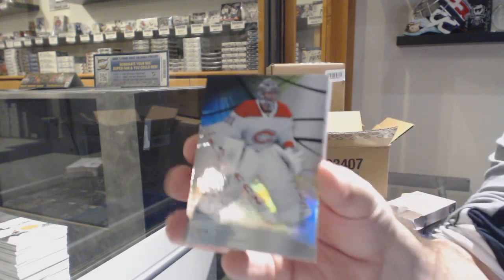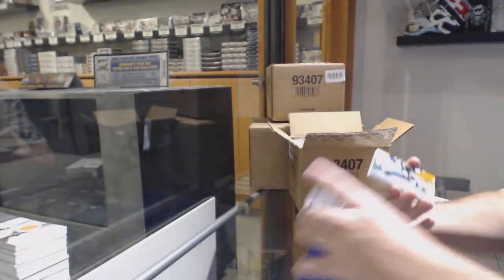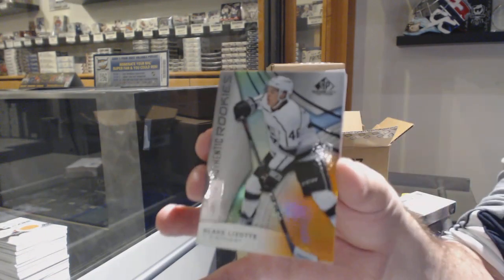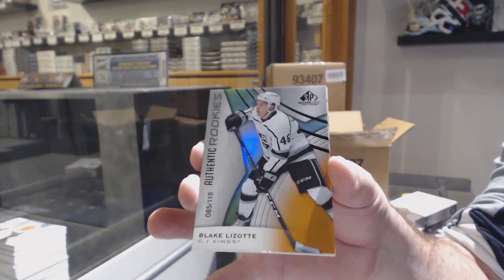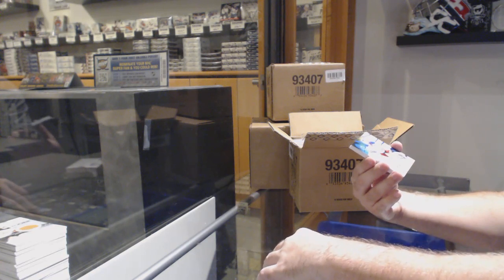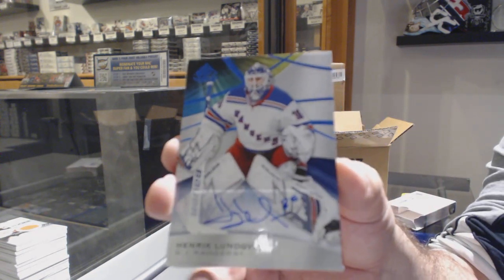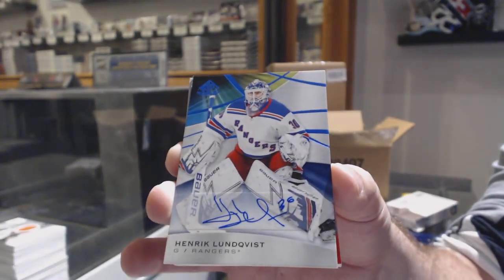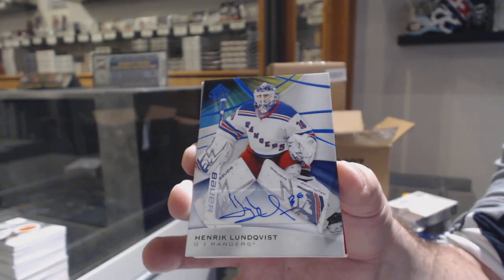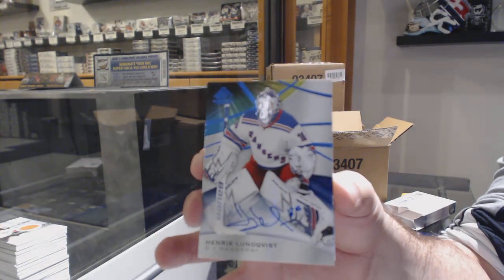We've got a 275 carry price for the Habs. For the LA Kings, number 118, orange rainbow of Blake Lizotte. For the Rangers, base auto, Henrik Lundqvist. Not the Rangers, but just the base auto spot. But that's a good autograph.